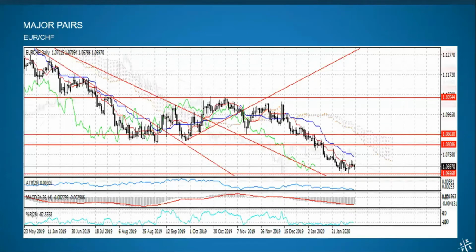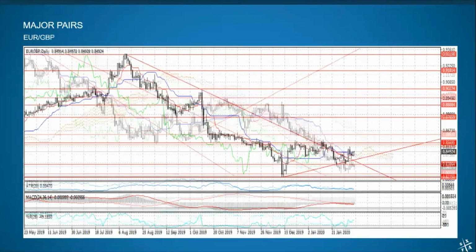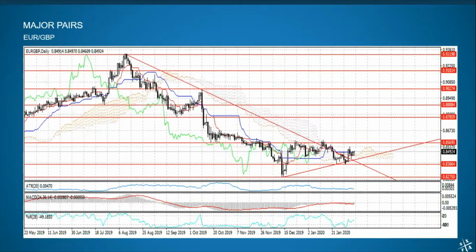Euro pound, pretty flat. It's still bouncing between a very narrow level of support resistance. We're waiting for the Brexit fallout to tip the scale. And the problem is that with Brexit, both the euro and the pound are weakening. So this one may remain flat for a considerable time before one of the two currencies comes out the winner.